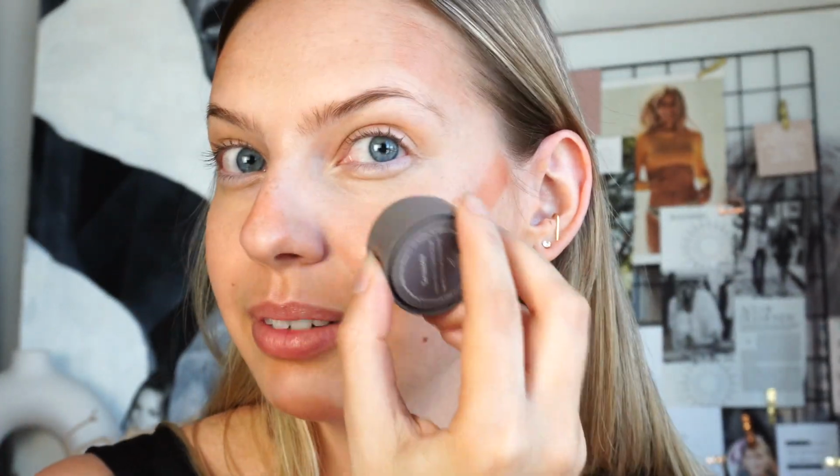So I'm gonna use this almost as a bronzer blush hybrid just to warm up my complexion. And again, I'm just using this brush. It's super easy just to use the same brush.